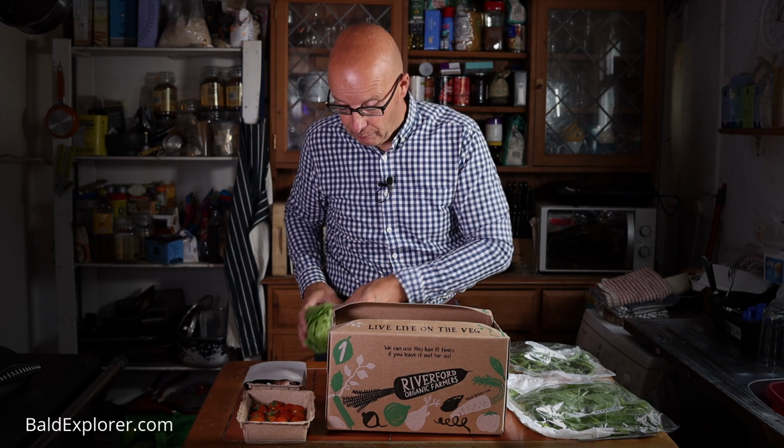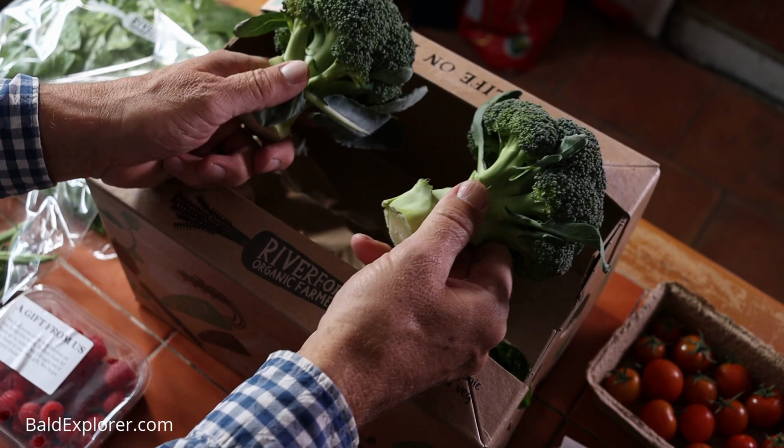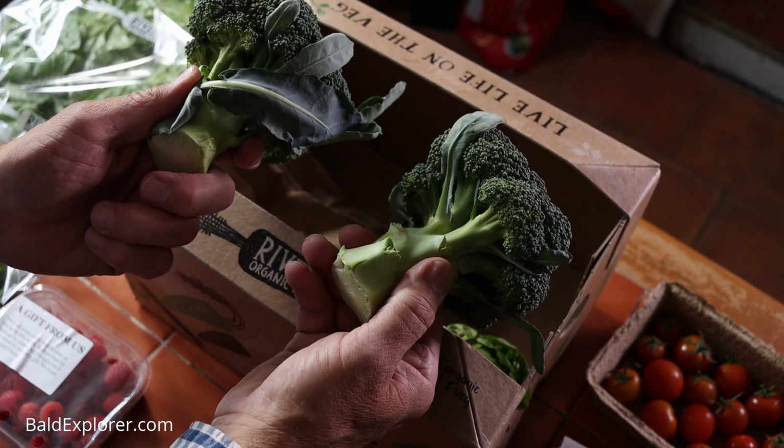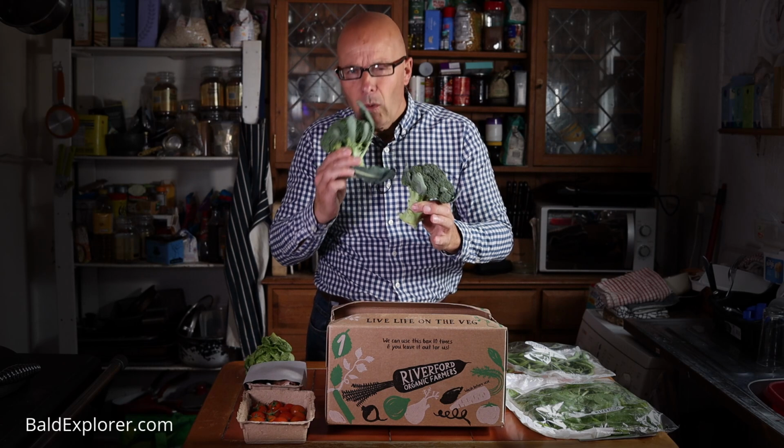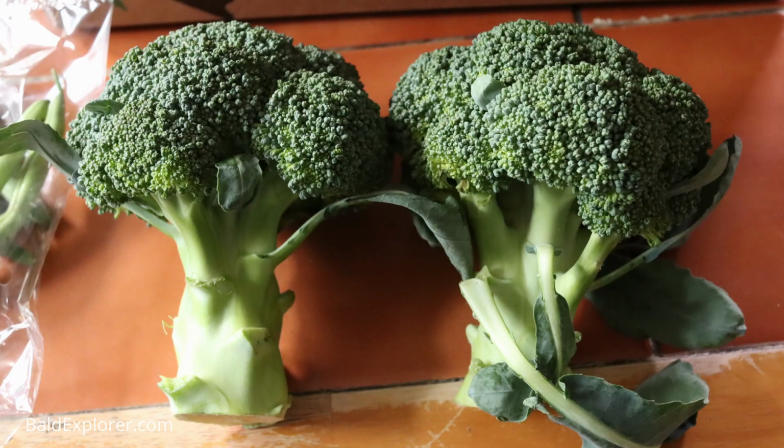I got a small lettuce because it's just me. That's going to be great. It looks like I've got two bits of broccoli. Broccoli is a very good food for you. Oh, you can definitely smell the broccoli in there.